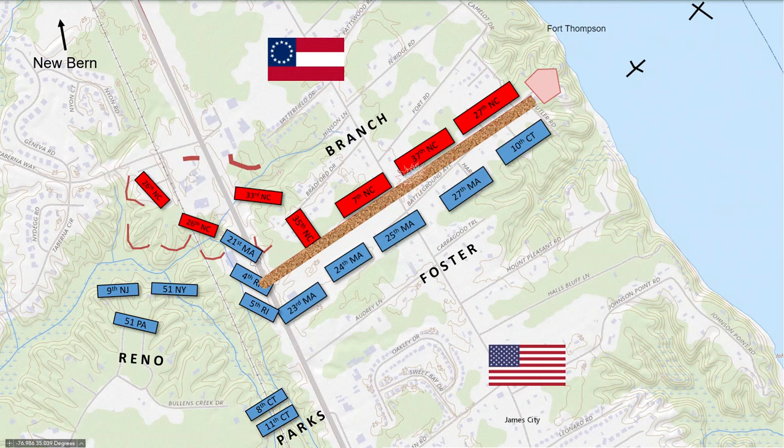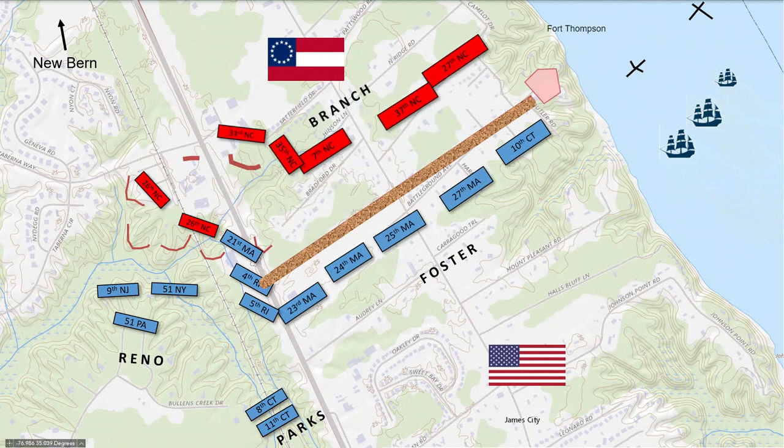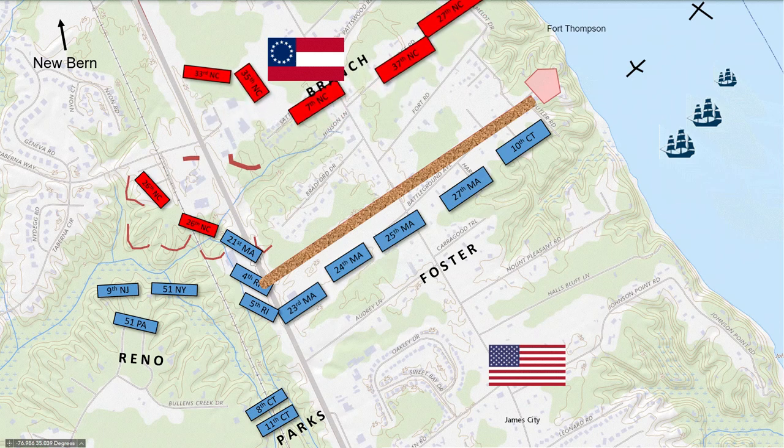To make things worse, Admiral Rowan's naval gunboats had successfully navigated the obstacles in the river and were now in range to fire on Fort Thompson. With defeat inevitable, Confederate General Branch had no choice but to order a general retreat. Unfortunately, the 26th North Carolina did not receive the order and only realized what happened when they started receiving fire from their rear. They barely made it out without being captured.